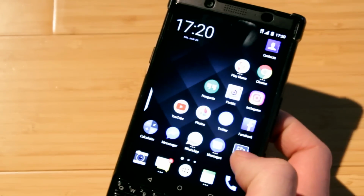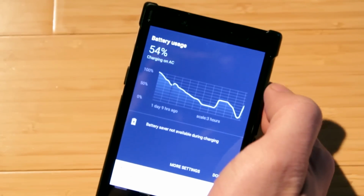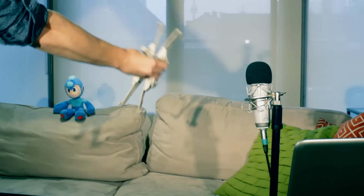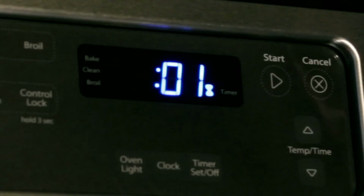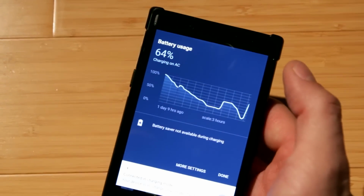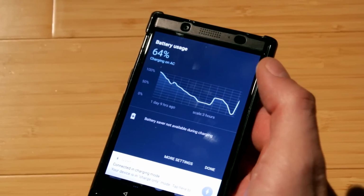And we are back once again, checking in. 54%, but let's give it another 10. 64%. So I think we have enough data gathered to make some scientific conclusions.